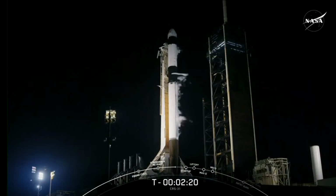The vehicle continues to be healthy, and the Falcon 9 team is tracking no issues. Currently, the weather is green, and the range is ready to support at T0 at 9:29 p.m. Eastern Time. Weather is looking good, and in these last few minutes, Falcon 9 is performing final health checks on the primary communications, avionics, and propulsion systems ahead of launch. Stage 2 locks look complete.